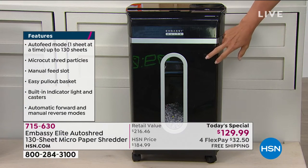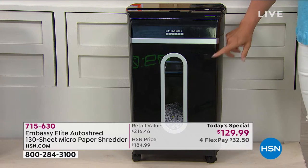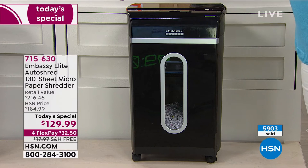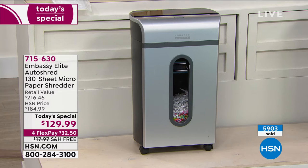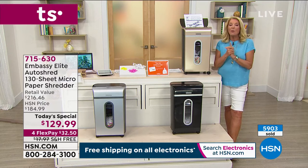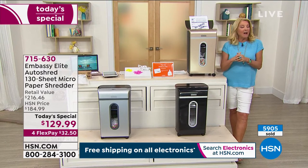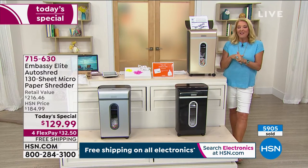By the way, I love the black because if you happen to leave it out, it kind of dissolves into the room. You don't notice it so much. And then finally over there is gonna be our silver, so I only have three colors left. Here is your chance to pick it up and get it on Flex, and we have free shipping and handling.